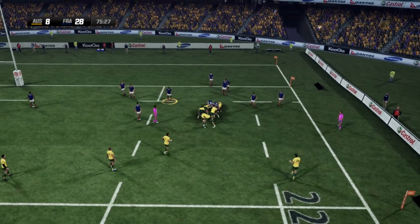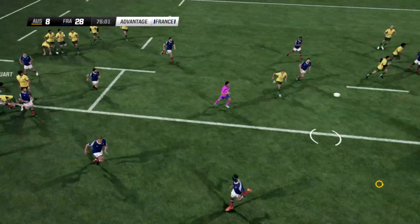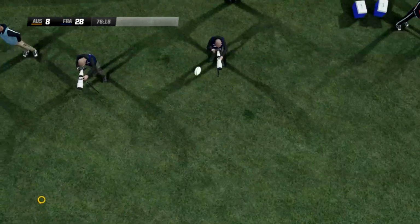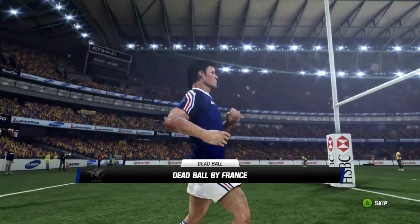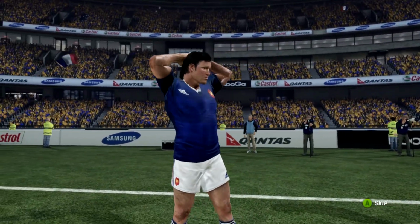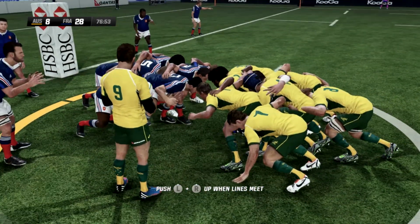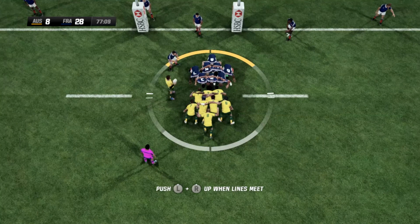Australia just about losing the ball on the ruck. Here's advantage. Simmons, short pass, oh, Hooper's knocked it on, and it's all off the post. What a bullet pass that was, and it's dead ball from France. No advantage for the knock-on. The ref has just disregarded that completely, and it's a 5-metre scrum right in front of the sticks.